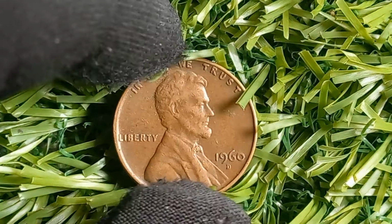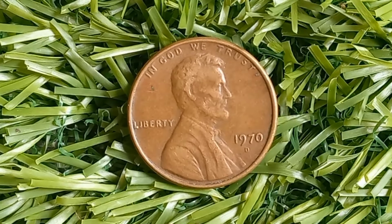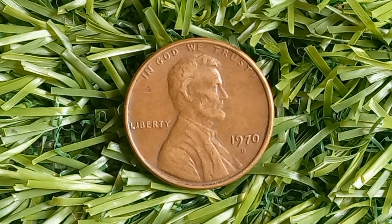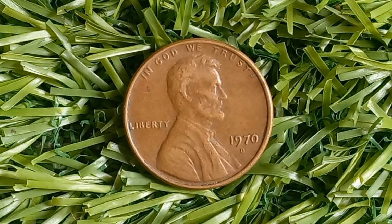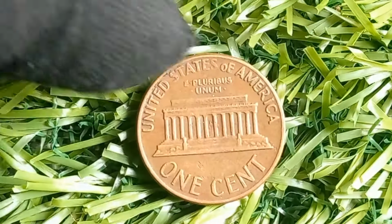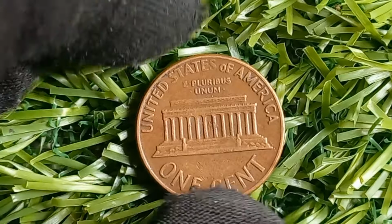And as always, we're diving deep into the fascinating world of coin collecting, specifically focusing on one intriguing coin, the 1970D Mint Mark Lincoln penny. This penny, one that many might overlook, could be worth a lot more than just 1 cent. So, if you're into rare coins or simply curious about which coins might be hiding big value, stick around. You won't want to miss what we're about to reveal.